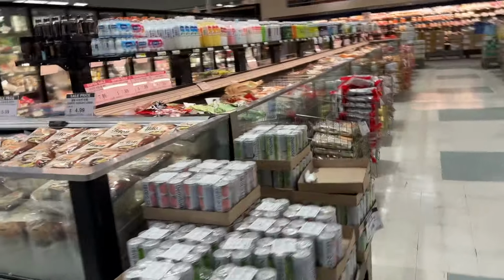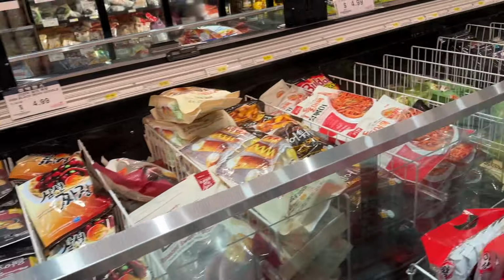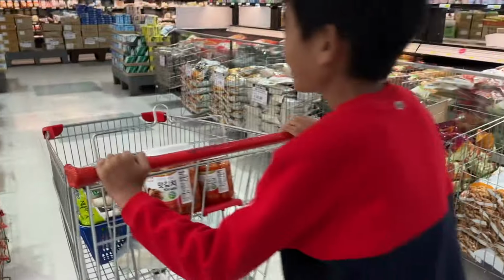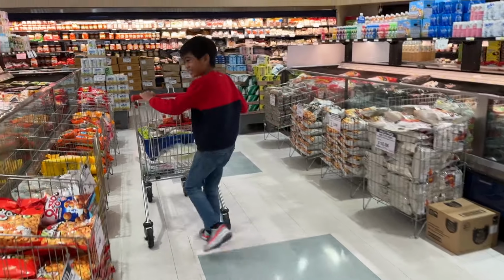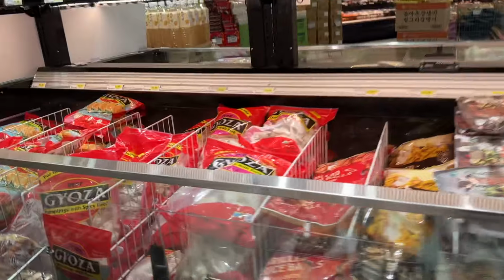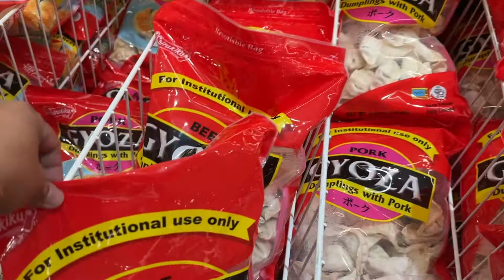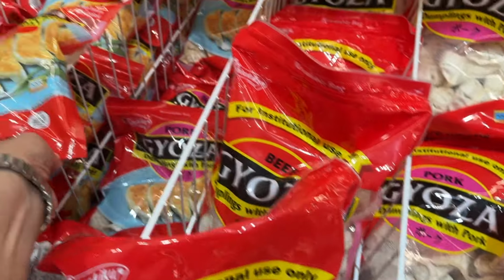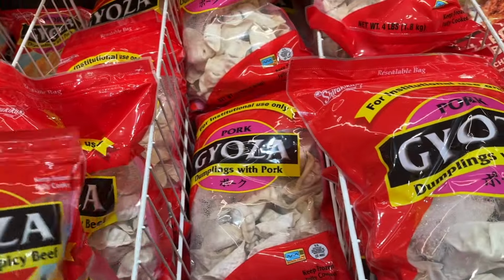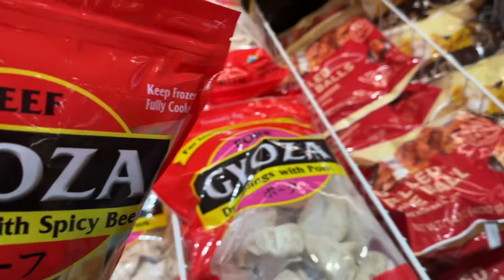Udon. Here, we're looking for gyoza. Okonomiyaki. Oh, I can't find gyoza. Oh, there you go. The gyozas are here. Gyoza, dumplings with spicy beef. We have this. Yeah, beef gyoza. Here you go, Josh.